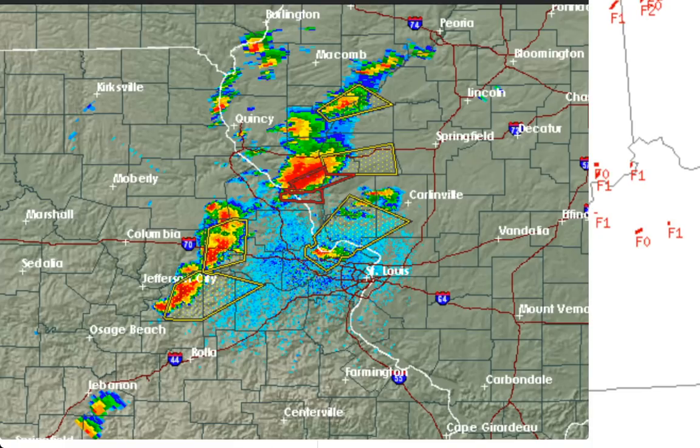Here is a radar image that shows that parent supercell, the initial supercell that developed to the west of Bowling Green. This is as it was crossing the Mississippi River there. And you can already begin to see in this radar image some of these prefrontal renegade storms. In fact, these ones had some severe thunderstorm warnings issued by NWS St. Louis. We had already observed the EF1 tornado near Bowling Green with this storm.